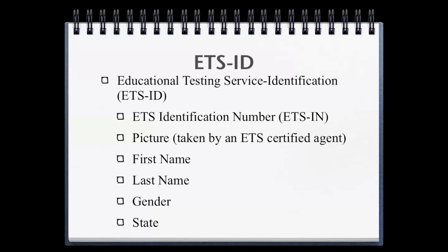And every student's picture will be taken by a certified ETS agent, and the picture should be taken within the year that the student is planning to take the test. So we'll say 6 months to a year before the student takes the test. And the identification card will also have their first name, their last name, their gender, and the state in which the student lives. The gender is very important because Eshaghoff talks how he was able to take the test for women with foreign sounding names. So unless you have a foreign sounding name and you look like a man, any proctor should be able to tell a man from a woman.